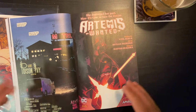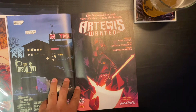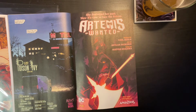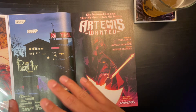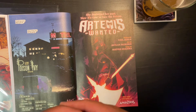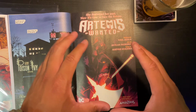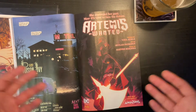Again, a little bit of action. It looks like she arrives somewhere at a motel or something. She's moving towards the West Coast, so again, not a whole lot of action. However, there were some bright spots. There was a lot of exposition here, basically on Poison Ivy's internal conflict and her thinking, which is exactly what we wanted out of this book.